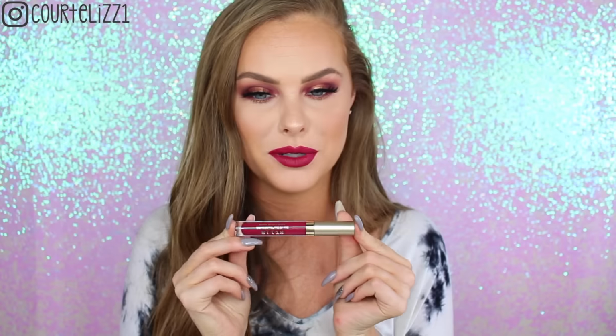It is one of the best formulas. I think my favorite color by them is probably Patina. If you haven't tried Patina, that one's really, really good. It's a pinker shade, a nudie kind of pink. But yeah, these ones are totally bomb and I love them.